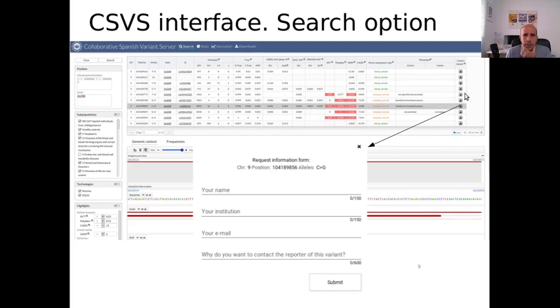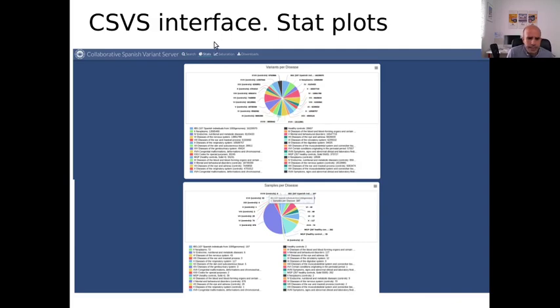An interesting option is the contact request button, offered for any variant in the query results panel, which is a local equivalent of a matchmaker exchange service, extensively used to contact the original contributor of a specific sequence. The stats option provides an updated view of the content of the CSVS database. For example, the distribution of variants per ICD term in CSVS, or alternatively, the distribution of samples per ICD term.